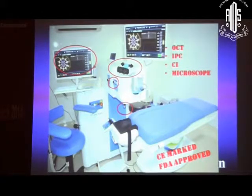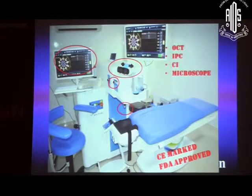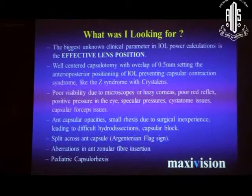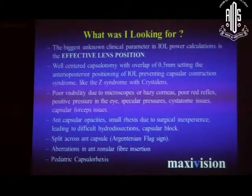This is a multi-purpose machine because it can not only do cataract surgery, but it can also raise flaps, do astigmatic keratotomies, do pockets for you, do all kinds of things. And it has a microscope attached to it, which I'm going to show you how it helps me with my pediatric cases. But I don't want to go into all this because the time given to me is 15 minutes, and within that time I want to finish off my talk.